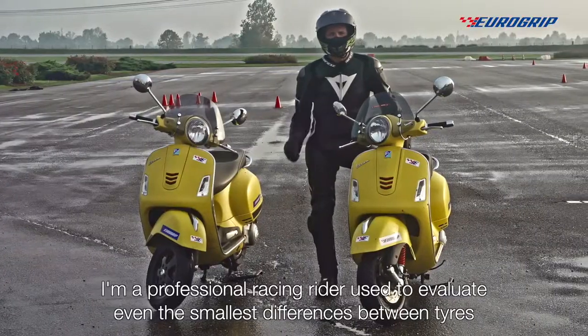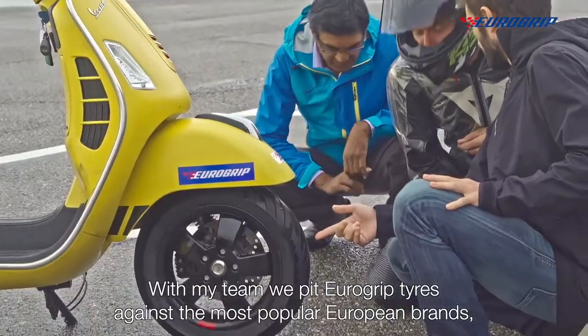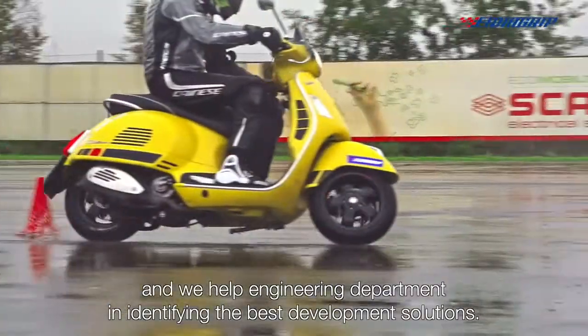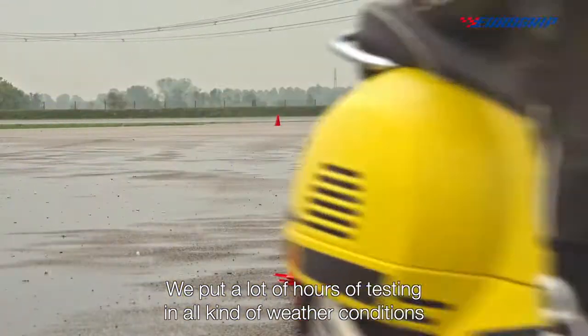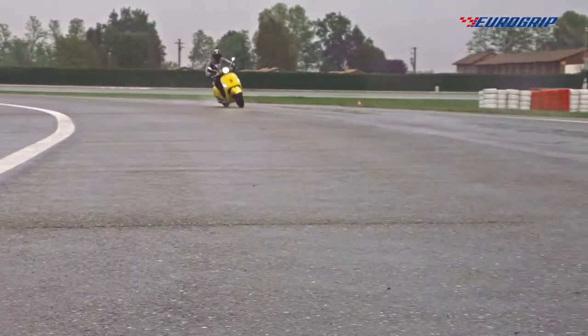I'm a professional racing rider, used to evaluating even the smallest differences between tires. With my team, we pit Eurogrip tires against the most popular European brands, and we help the engineering department in identifying the best development solutions. We put a lot of hours of testing in all kinds of weather conditions to ensure the highest product quality and customer satisfaction.